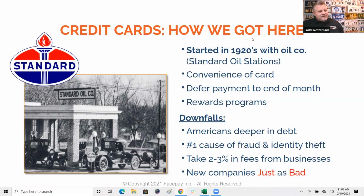Awesome. So everybody on the phone, we're the culprits. We're the ones who did it. 1920s, Standard Oil. They're looking for a way to defer payments to the end of the month. And next thing you know, fast forward 80, 90, 100 years, and what happens? We now have $44 billion of credit card debt. We got the fees that hit you guys so bad.